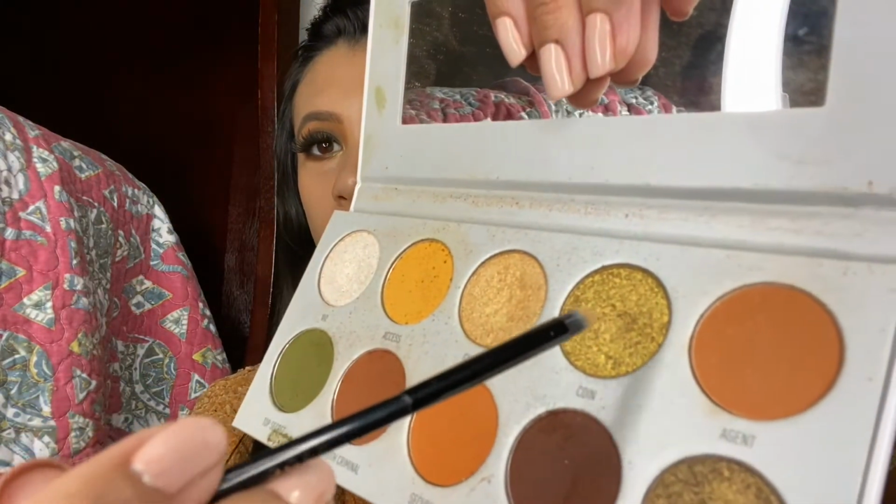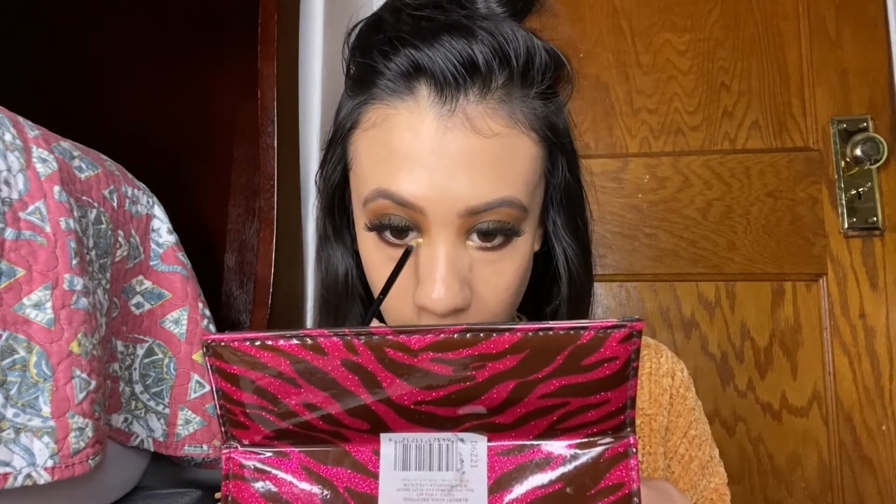So now with that same brush, I am going to be picking up Coin, which is this little dirty gold. And I'm just going to be applying that right on top. I feel like this really makes a difference. Like this eye has it and this eye doesn't. You guys see that? Voila. That looks really nice.